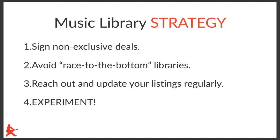Second strategy, avoid race-to-the-bottom libraries. What I mean by race-to-the-bottom libraries is all those music libraries that license your tracks for like $1. Remember, the great thing about music licensing is that it's more lucrative than streaming. So we don't want to be pricing ourselves down and getting to that point where we only get $1 for our tracks. That just doesn't make sense. We want to earn a living from our music. So we need to value our music. Otherwise, nobody else will.